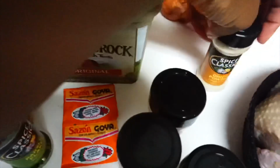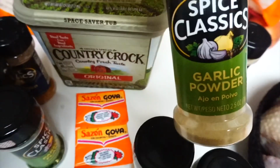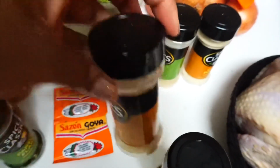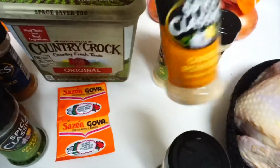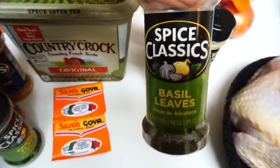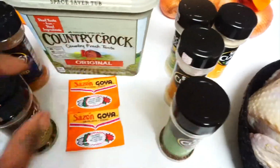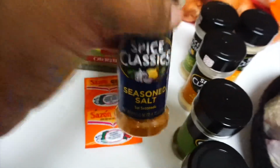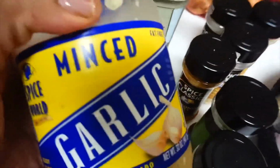Trying to get better lighting. I'm also going to be using some garlic powder. It's a little bit in there. I think I have another one. I'm going to be using another onion powder. A little bit of basil leaves, some parsley flakes, of course some seasoned salt, and some minced garlic.